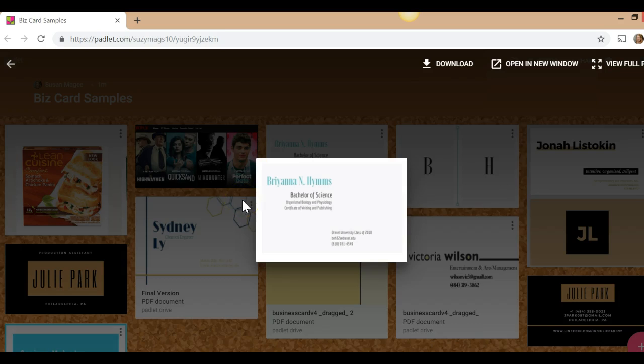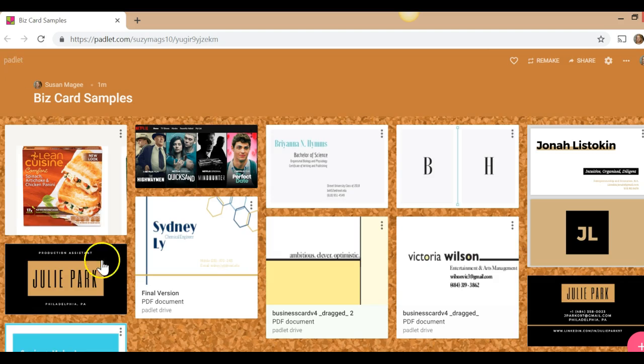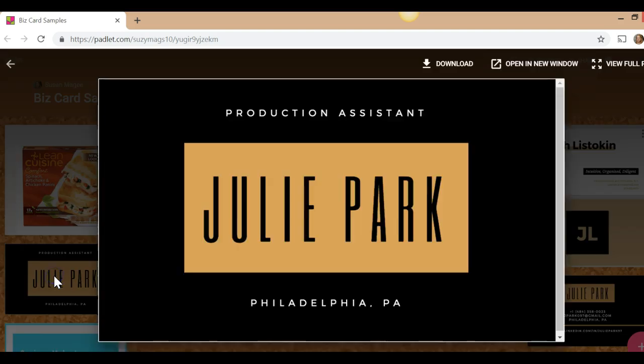You don't have to be so subtle. You can go a lot bolder. Julie, this student, really went bold with a very sharp contrast with her gold and black. And I think that's why her center alignment does succeed.